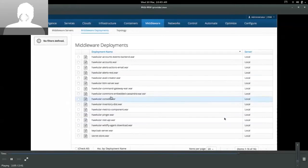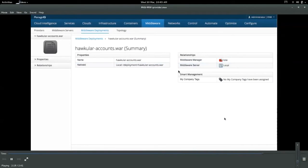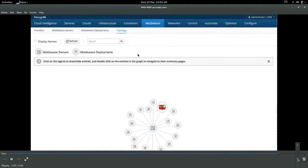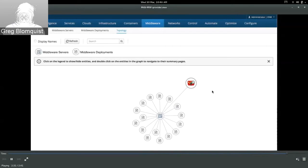So here we can see the list of actual WAR files that are on that middleware server. So WAR files are Java archive files for web applications. And he's also integrated the topology widget, so you can see the Hawkular server and how it's bound to the different web applications.